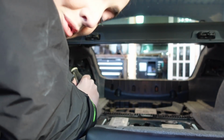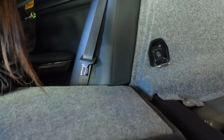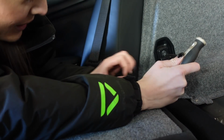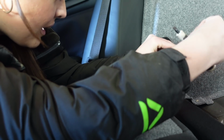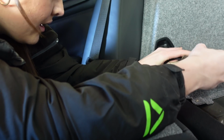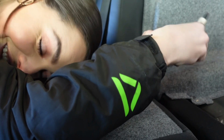This has got to be one of my more flattering angles. I'm just trying to get at these T40 bolts here, which we need to take out so we can get to the top mounts. But I'm trying to crawl around the car, and my muscles are absolutely killing me from the gym. And I'm aware that I'm moaning, but you know, it's all good.